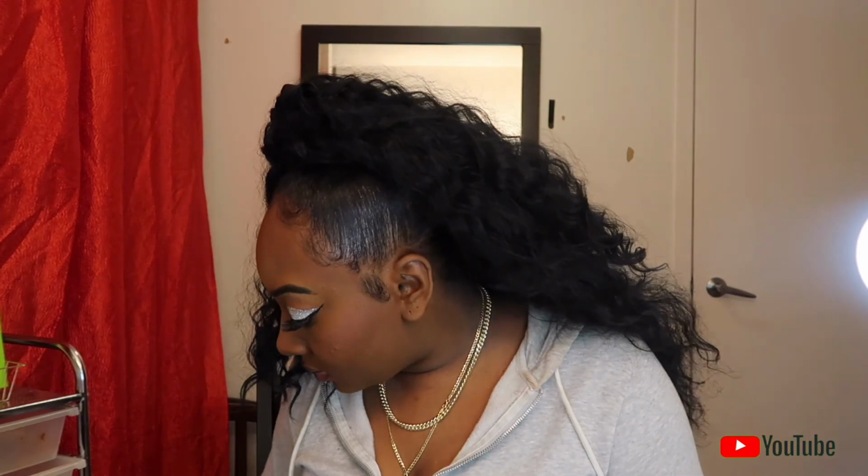And I'm just going to put some lip gloss on. Yes, I have some on already, but I'm just gonna put some more. This is just some regular clear gloss from the beauty supply store. Can't go wrong with a clear gloss. I actually love, love, love gloss. If you want to add a little color on top of it, you can.